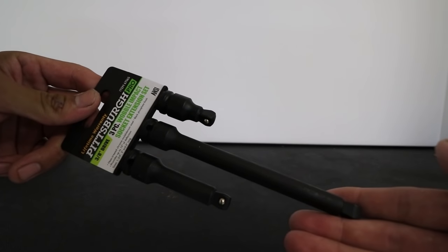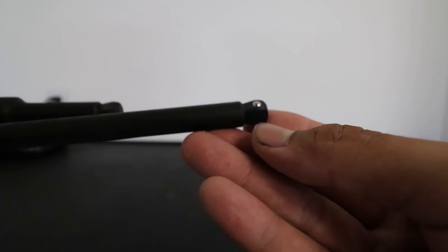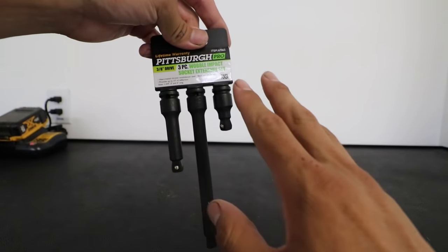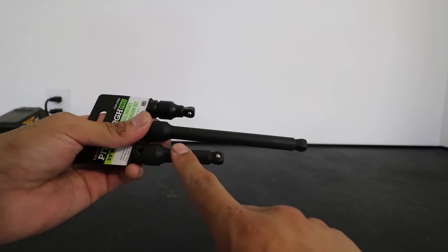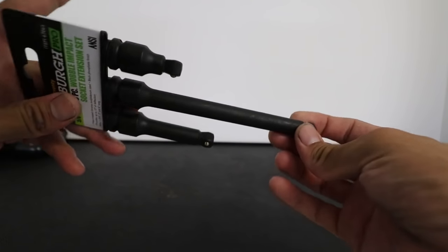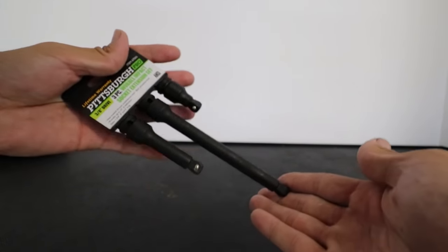Next up, we got the 3/8 standard Pittsburgh Harbor Freight brand wobble extensions. I actually haven't tried the wobbles. I would just get the regular extensions, so hopefully these are just as good. But the original set of standard 3/8 extensions I have of this brand, I've had the 6-inch one and the 3-inch, since I lost this little one. I've had these since I started wrenching, probably 8 years ago, and they're still holding up day to day working at the dealership. So I'm dead sold on these Harbor Freight extensions.